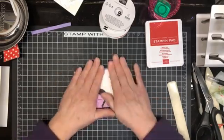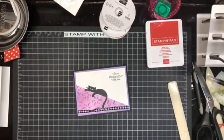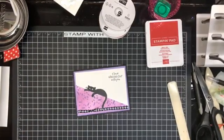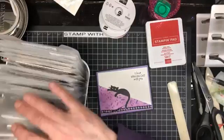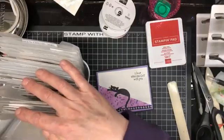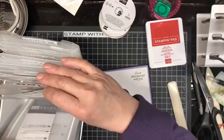There we go. And there we have it. Now I am going to use some... it would be easier if I brought this in closer to me than trying to reach.